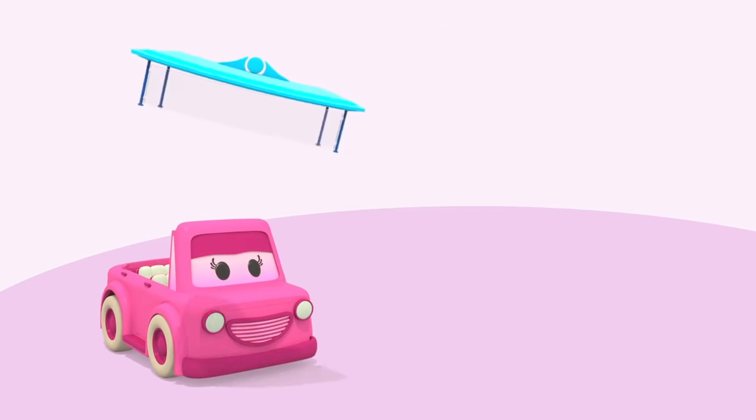Time to mend the tractor. He needs a headlamp. The tractor is ready! Thank you, clever cars! Clever car.